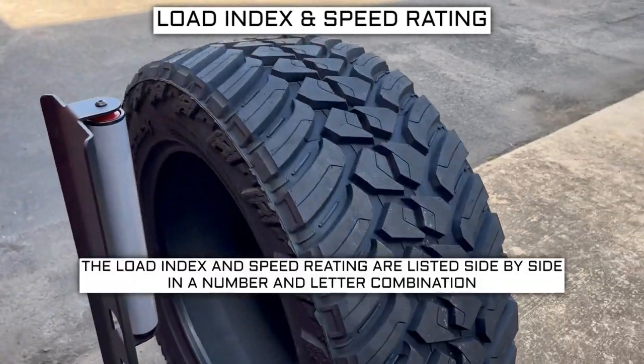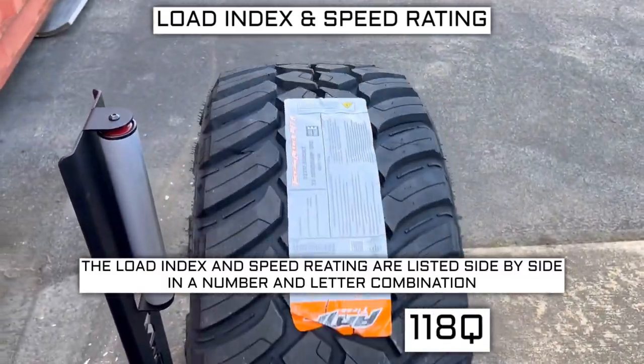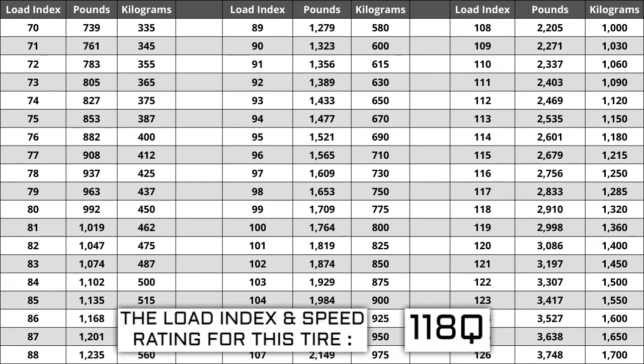Next to your tire size, you will see a number and letter combination like 118Q. The number 118 is the load index. This is the number relative to the weight capacity of the tire. The higher the number, the greater the load carrying capability of the tire. Load index ranges from 0 to 150. If you are replacing your tires, they have to be the same or higher load index, never lower.